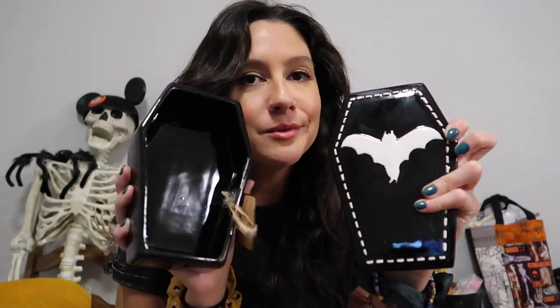It may be like a jewelry thing, or I'm not really honestly sure. Maybe I'll put some seashells or some crystals. I don't really know, but the fact that it was a coffin and had the bat and the little white detail on the end, almost like a stitching or something like that, I just think this is a really, really cool little piece here. So I had to get this. It wasn't that expensive either.